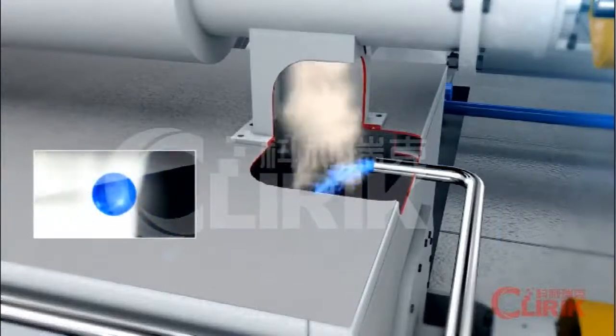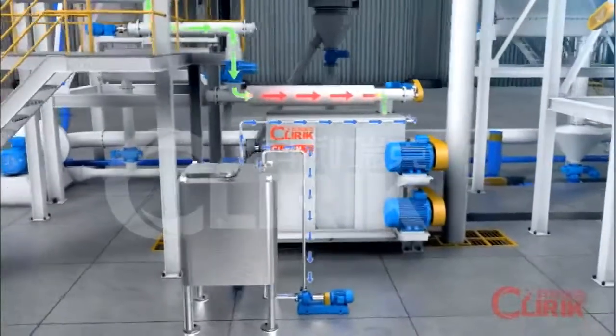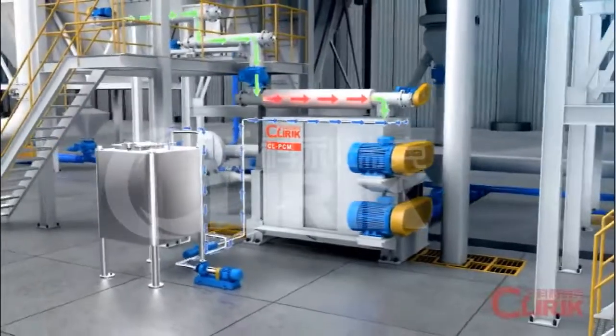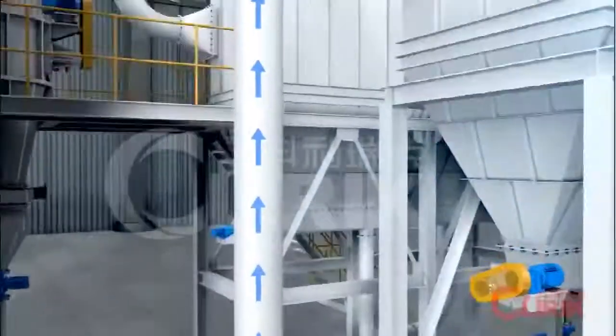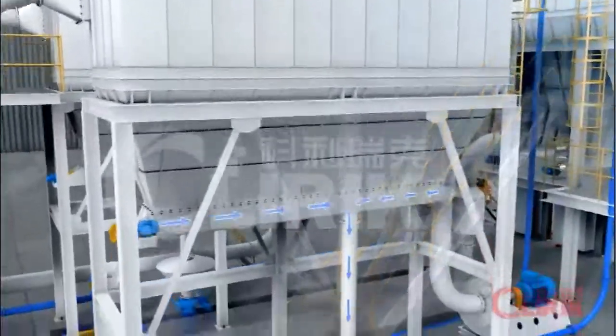In a coating chamber with a unique impeller structure, the powders and the coating agent are scattered and mixed at appropriate high temperature. The coated powders flow into the pipes and enter into the dust collector. Then they are transported to number 4 silo as the end product.